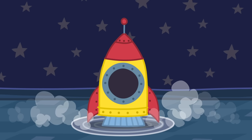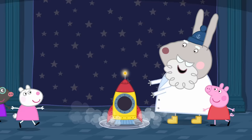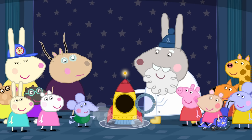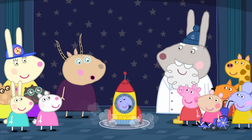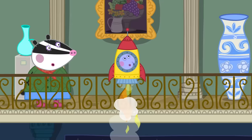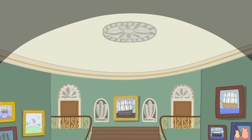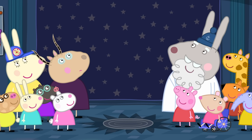But real rockets use rocket fuel to blast off. Who wants to fly in this rocket? Me! It has to be someone small. There's not much room inside. I'm small! Perfect! In you get, Edmund. And this is completely safe for children too? Yes, the rocket just flies itself. No, I meant... Off you go. Oh, my goodness! Woohoo! Lucky the museum has a high ceiling! And that is how rocket propulsion works.